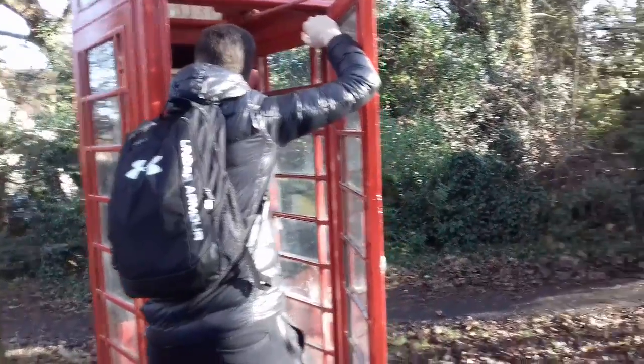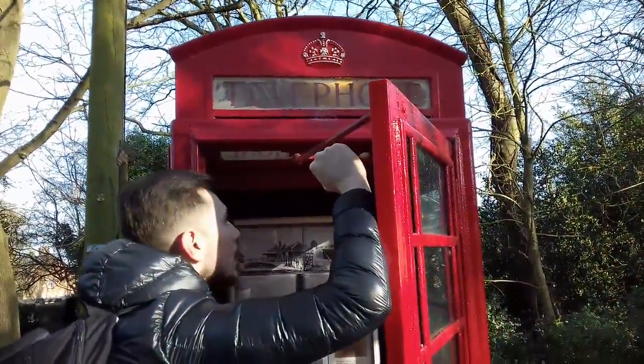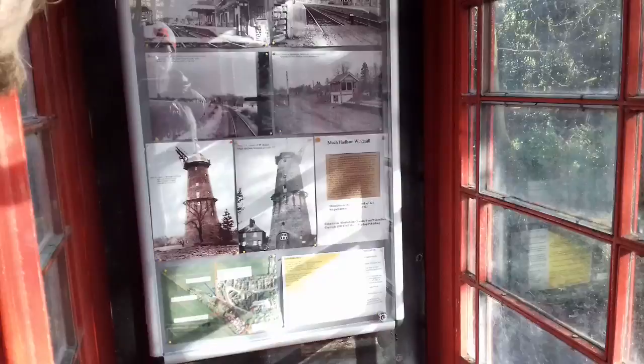Right, we're on this little road called Windmill Way, and we've come out to one of these old disused red telephone boxes, and inside they've got some information about Much Hadham Windmill and the railway station. The imposing station buildings at Hadham, seen from the south. The buildings nearest to the crossing are the lamp room, staff room and goods transit shed.